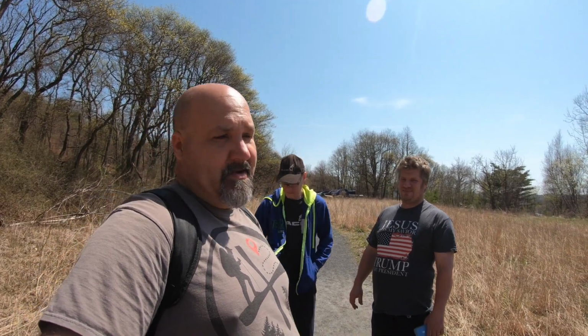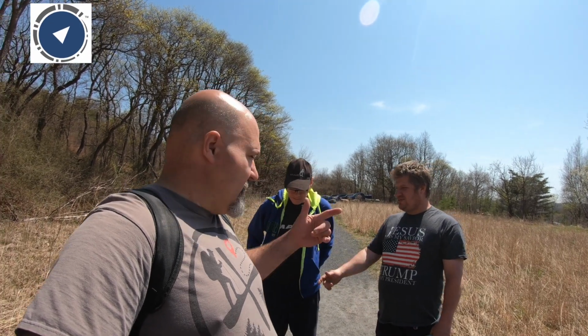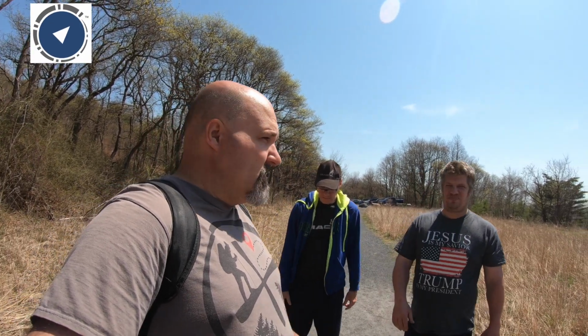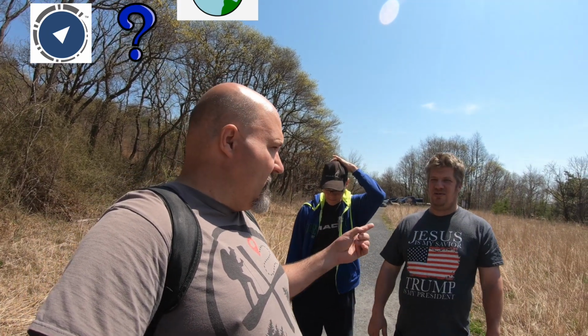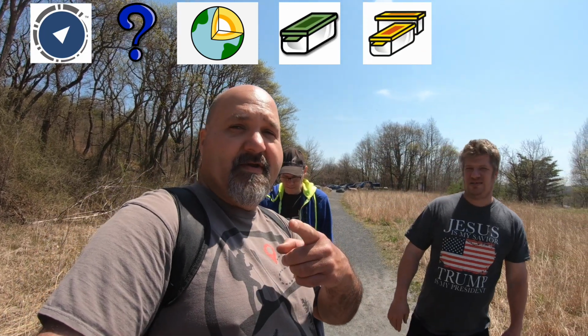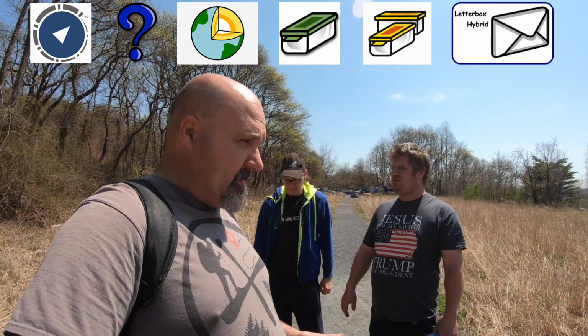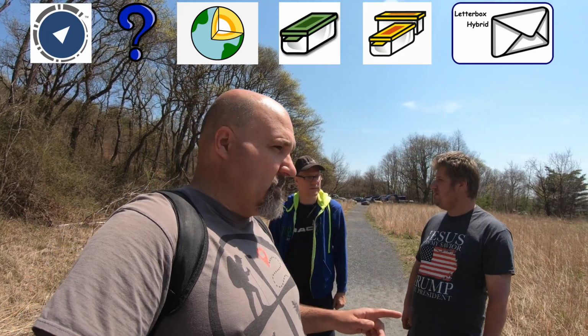Whole bunch of stuff. We're going to start off with the Wherigo, which we're right out at stage one. We're doing a puzzle. You have an earth cache and a bunch of traditionals and a multi. I have most of this cleaned out. And envelopes down here too. So basically, that one's tricky, but we know the end.